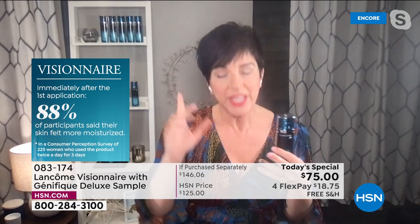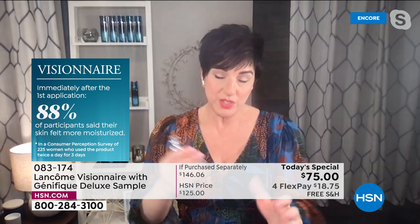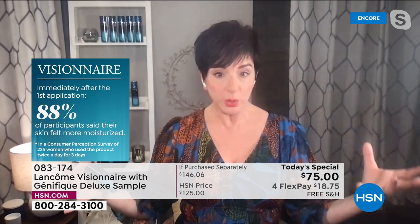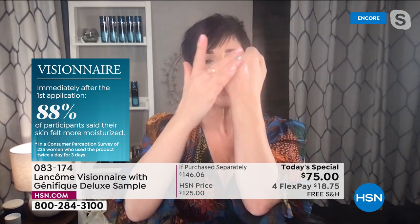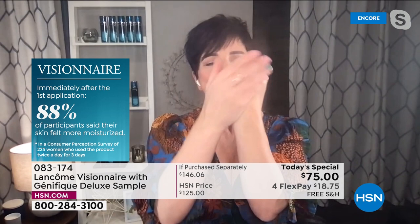Immediately after the first application, what our participants said is their skin felt more moisturized, which is a little atypical for a serum because serums don't hold hydration. But because of our jasminate complex of LR2412 molecule, our MDH jasminate and hyaluronic acid, you get a little bit more of a whipped texture in the serum that has this immediate brightening. So it's gonna give you an instant, soft, smooth, brighter appearance to your skin. Take a look at that.